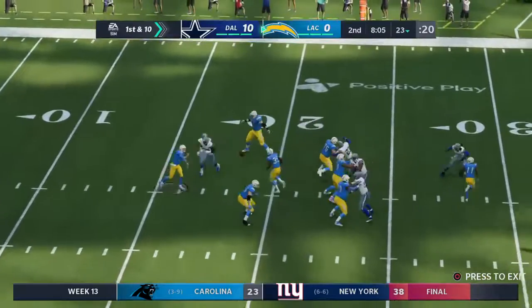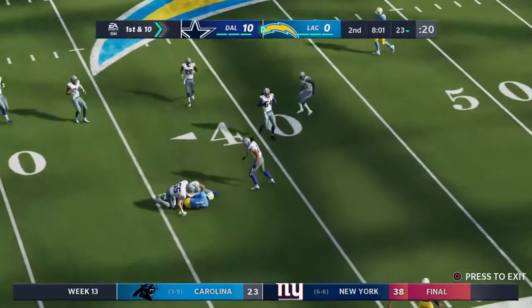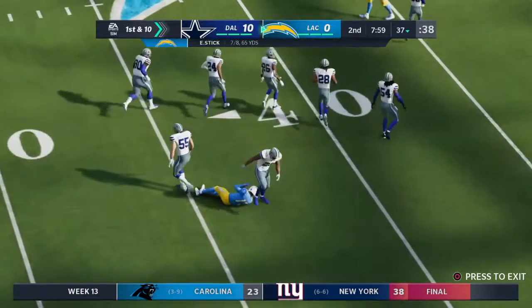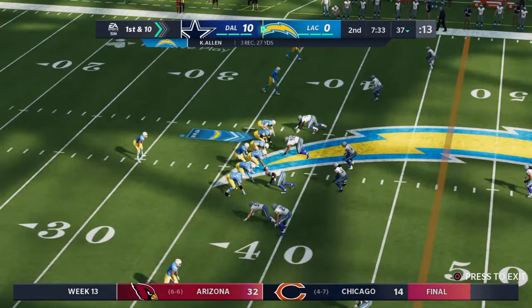Off play action, it's Stick. Across the formation, he's got a man, that's Allen. And he's taken down, but able to slip across the 35. 1st down yardage on the first play of the drive, given 14.